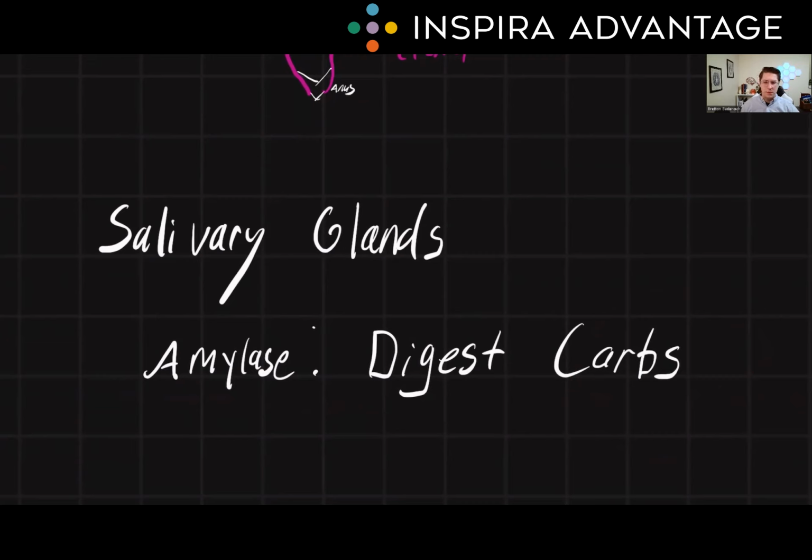There are 3 main types of salivary glands: the parotid gland, submandibular glands, and sublingual glands. Don't worry about remembering these names though. Each gland has a slightly different composition of enzymes, proteins, and other components in their saliva, but again, the big one you want to take away is amylase helps break down carbohydrates even before the food enters the stomach.